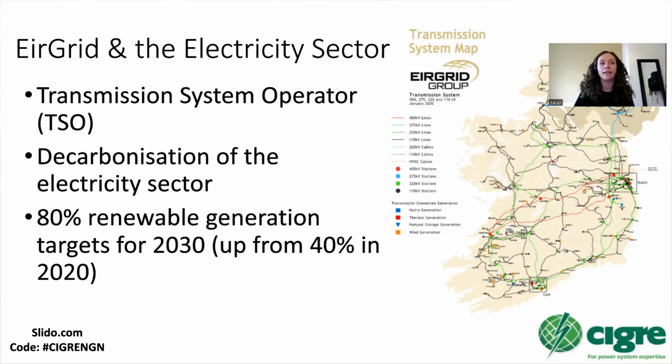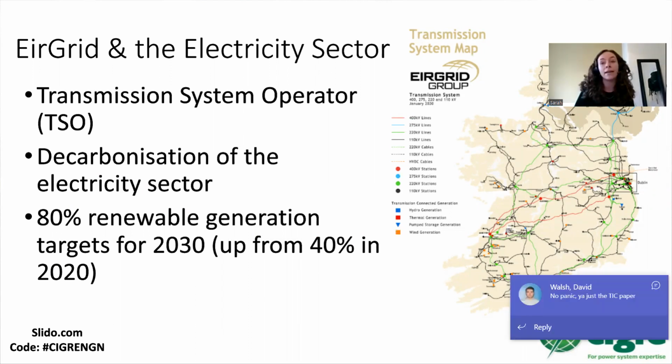So in response to this, the Government of Ireland have set some really ambitious renewable generation targets for us for 2030. Originally, that target for 2030 was 70%, but as of late last year, we've actually pushed that further and we're now aiming to have 80% of our electricity coming from renewable generation by 2030.